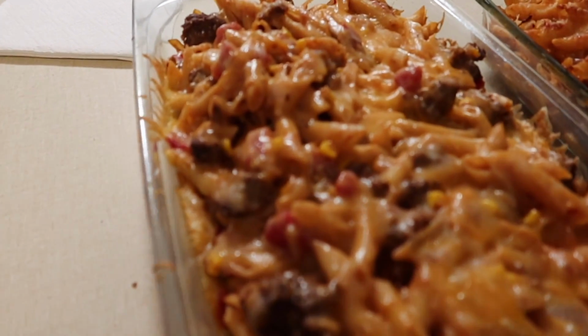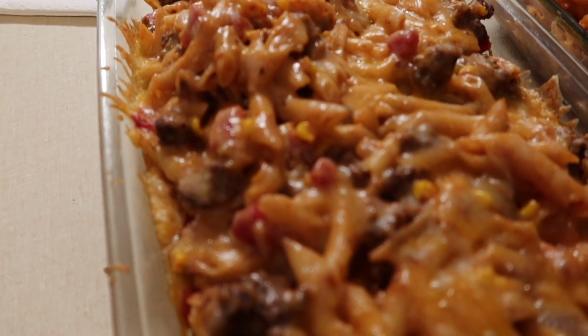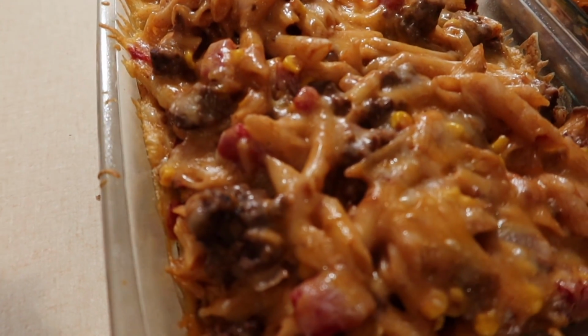So both of these casseroles have been sitting out cooling, but this is the Sloppy Joe casserole in action. So that's it, friends. I'm going to serve the Sloppy Joe casserole up to my family this evening. I'll put a whole lot of vegetables with it. I think we're going to do a big pile of carrot sticks and dip with this casserole this evening.